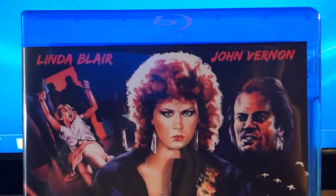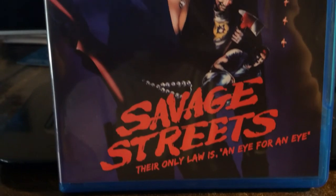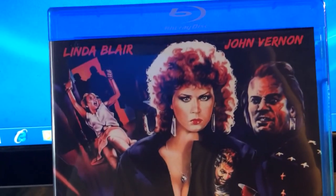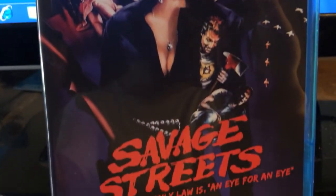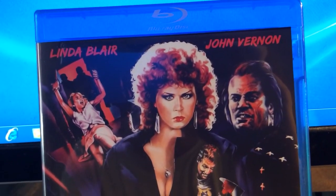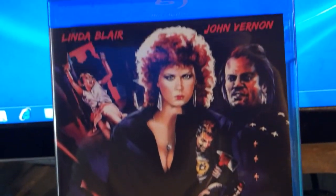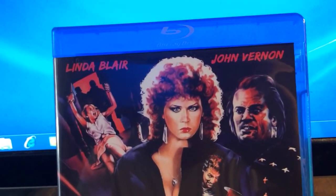We have Savage Streets, which is another upgrade from my DVD. One of my all-time favorite films. Linda Blair, Linnea Quigley's in this. Just a great revenge film. I love it. This one was a little bit more expensive. I think I got it for $38 or $40 plus shipping.